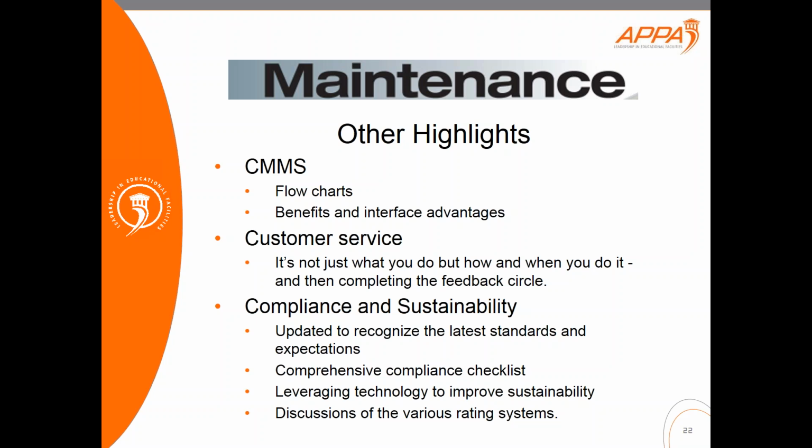We are focusing in on customer service, not just what you do and what you ask up front, but how to address the feedback circle and how to respond to your customers. And of course, we're looking at different compliance issues and sustainability. Compliance is getting to be a bigger problem for us all of the time. Seems to be more rules and regulations appearing on the horizon every day.